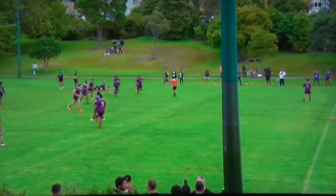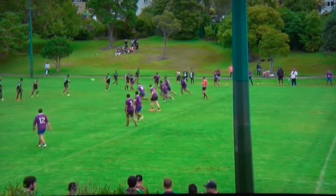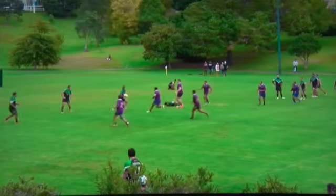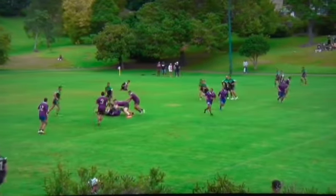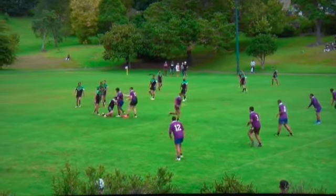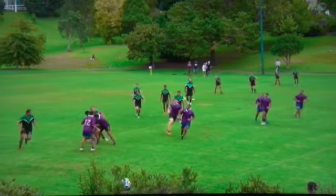East Coast Bays run out with number 10. Number 14 in the dummy half. He passes to number 22. 22 passes wildly out to Mr. Nobody. And number 13 has to cover up. And number 13, the other number 13, takes the ball off him and runs it up 25 metres short of the halfway line, leaning, going on with the play the ball.